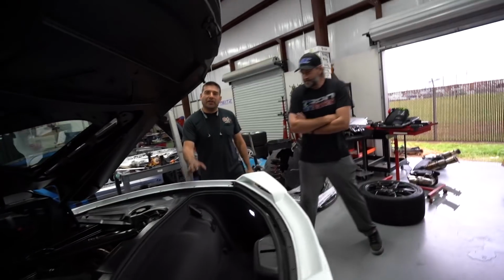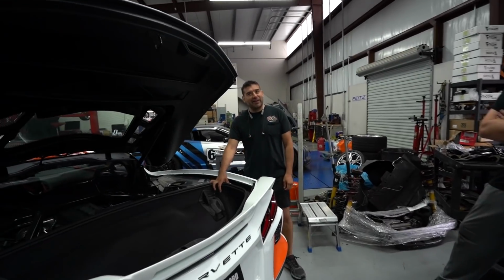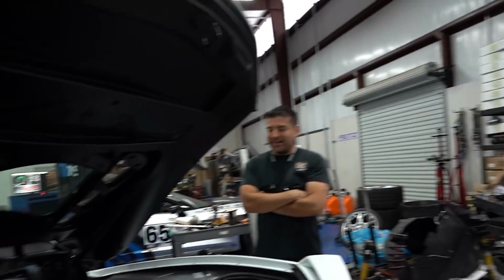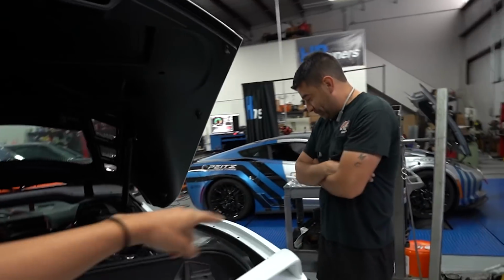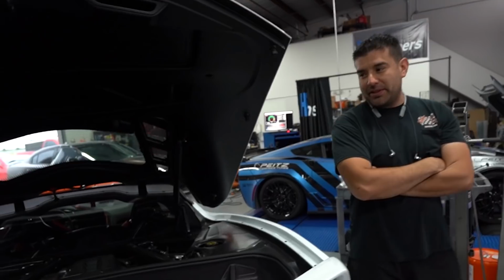Oh, you got the coilovers. Yeah, coilovers. How's it handle? Better? Oh, I love it. Really? Yeah, way better. You should actually drive it and see. You got headers and coilovers now. Yeah, and wheels. You see those forged lines? These are good tires too. Yeah, really good. I bet this thing handles nice.